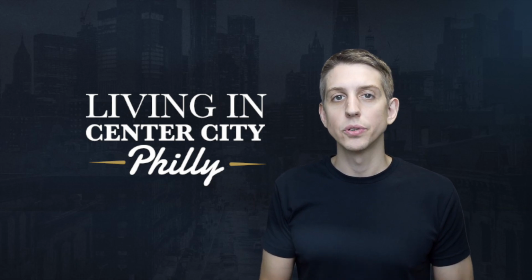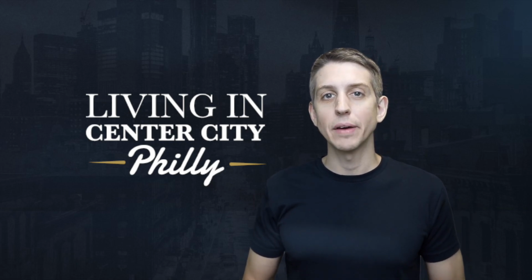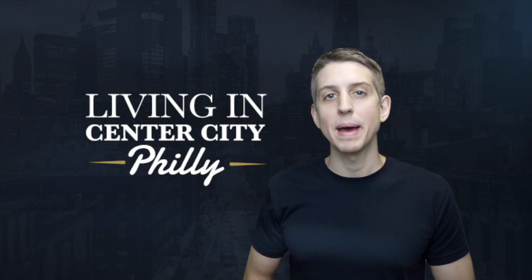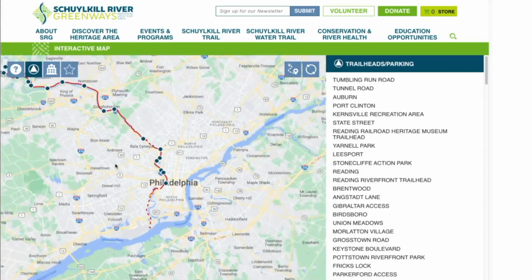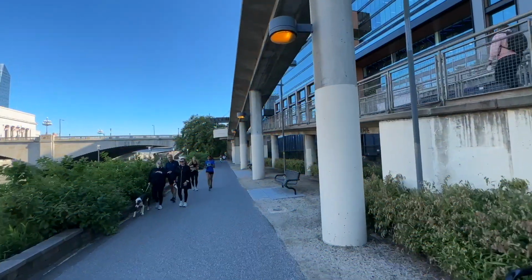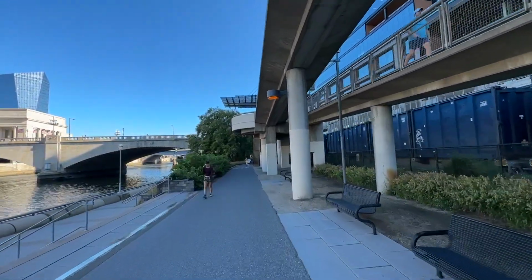Now finally, let me show you the Schuylkill River Trail. As mentioned earlier, this is a massive 75-mile trail that extends way past Philly, but the section here in Philly is what we're going to be talking about. It's very beautiful and has many nice views. You'll get a mix of sun and shade on the trail.